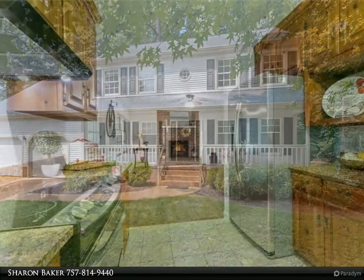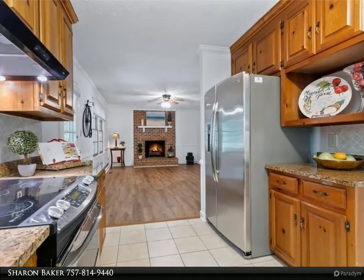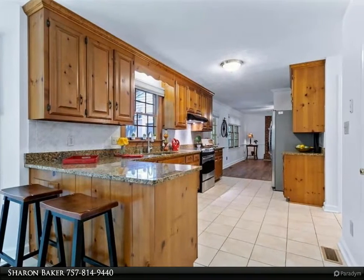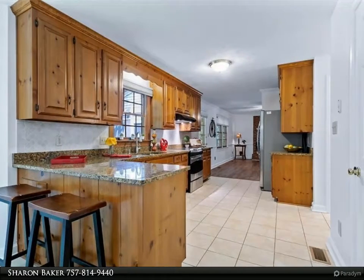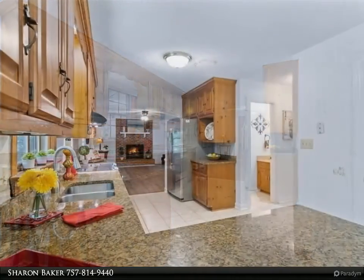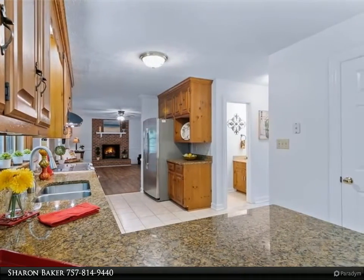Public remarks: beautifully renovated 4-bedroom, 2.5 bathroom home with a large 2-car garage on a wooded cul-de-sac in Seasons Trace. New roof, shutters, fresh paint throughout, new luxury vinyl plank flooring down and all new carpet upstairs, a new KitchenAid dishwasher, new kitchen faucet and all new toilets.